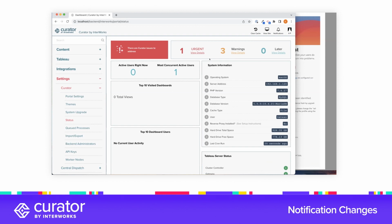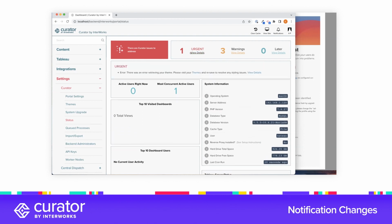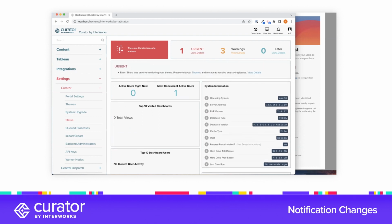Now it's a lot easier for the users to see, oh, I have one really urgent warning that could break my site if I left that alone, compared to other warnings that might not be as urgent that I can take care of later, that would be good to take a look at, versus to-do tasks that aren't urgent at all. So this way it's a lot easier for the clients to understand what warnings they should prioritize.